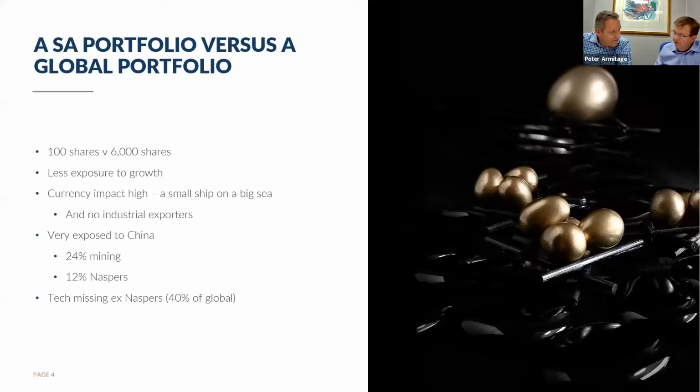You can see that. Be a good thing. I was just going to say, Pete, it depends on your perspective. That might be a good thing. And this peculiarity, largely because of, let's say, the mining exposure as well as Naspers, you could say we're a pretty big play on China to a large degree. Again, you could look at that as good or bad.